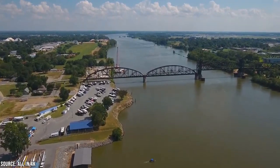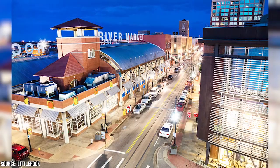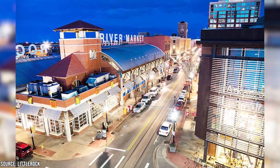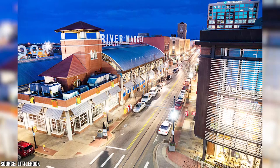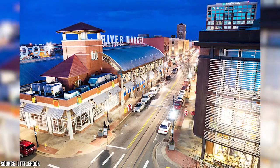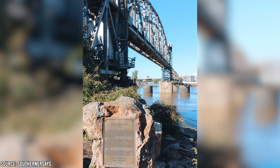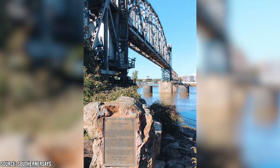There's also the River Market. This features a seemingly infinite plethora of restaurants and stores for tourists to get lost in for hours. Visitors can rent bicycles, kayaks, and paddleboards, making this the perfect location to visit on a hot day in the summer. While you're there, you can also track down the veritable rock that gives Little Rock its name.